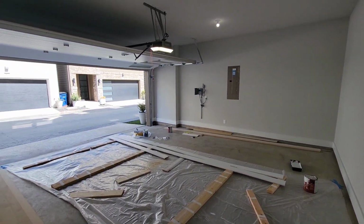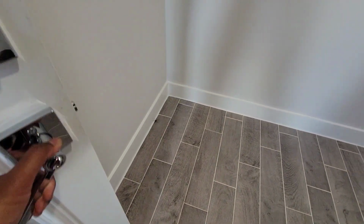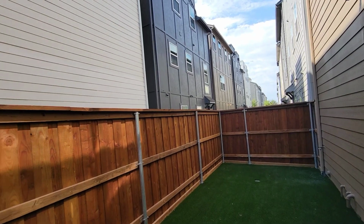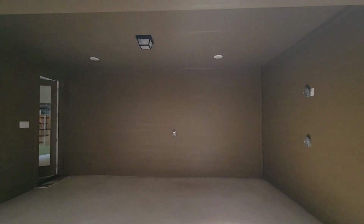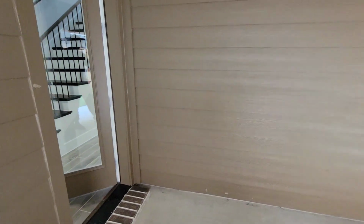Two-car garage. And that's a big old spider. Right here you got your outside, your backyard, covered patio, artificial turf in the backyard. Put everything covered right there. Put some nice patio furniture on this thing right here, man. Got a storage closet. It's on the outside. Yeah, that's it for the first floor.